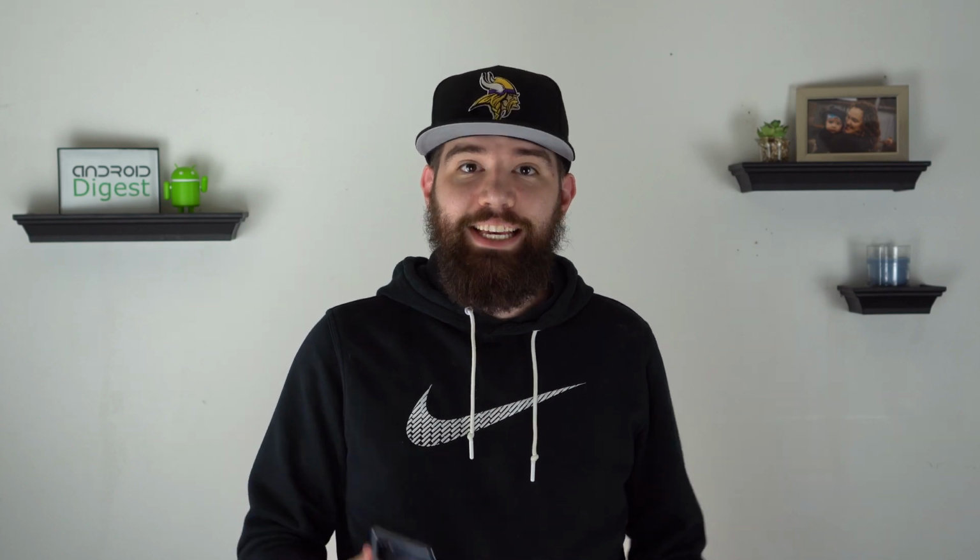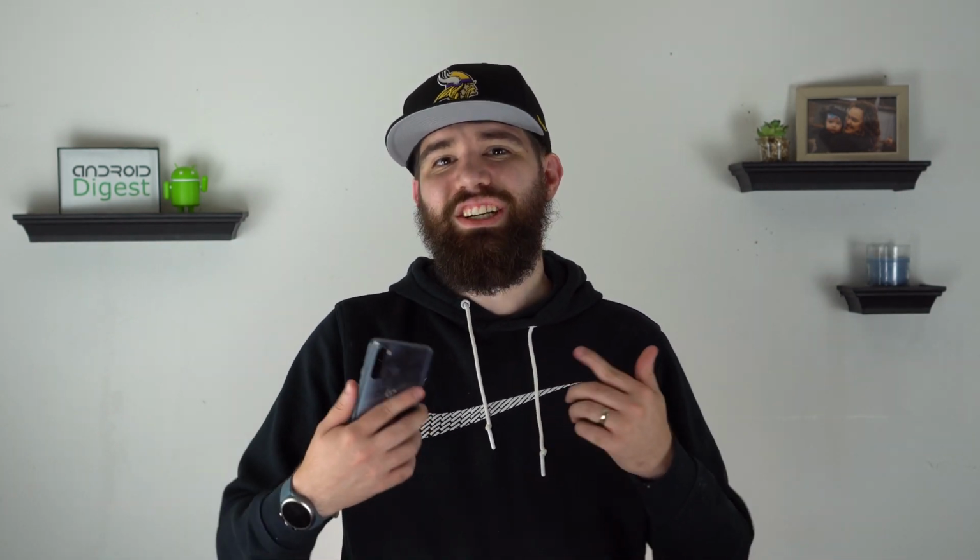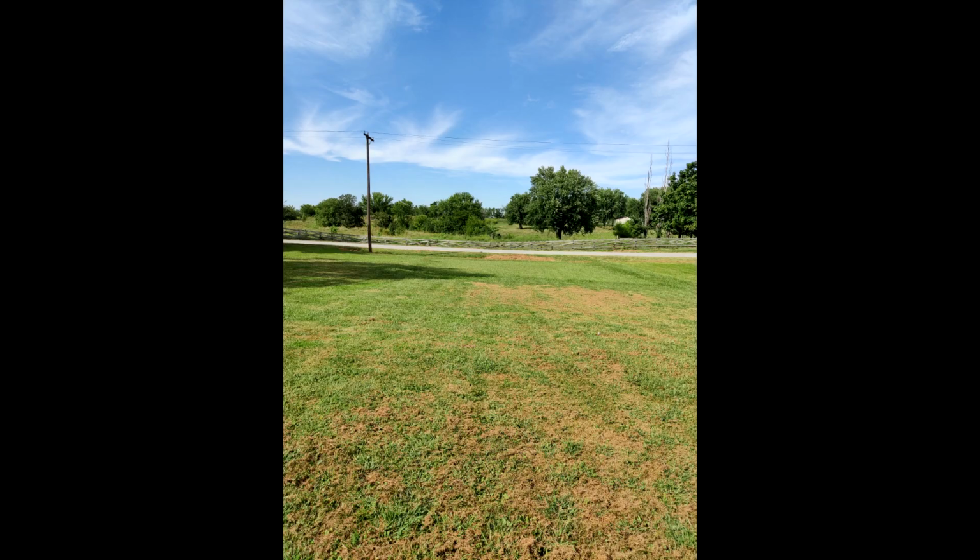Now, one thing that is very important to people is camera performance. And you need to know that this phone has a pretty good camera. It's not flagship level. It's not quite as good as the performance or the display in my mind, but it's still a pretty good camera. And if you are a camera enthusiast, you need to know that this phone has 6 different cameras.